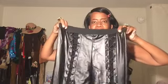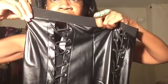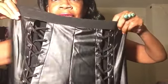Okay, now. I bought these, what I call my Aaliyah pants, because she had a pair in one of her videos. These are some vegan, they're not real leather, lace-up pants. They lace up all the way up, so I will definitely have to have on something underneath there. And they're not bell-bottom, they're sort of straight-legged. So it goes all the way down to the ankle.